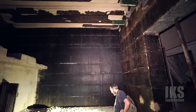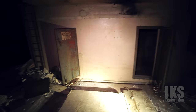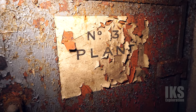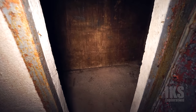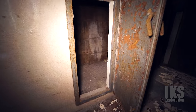It's so black in this room, it's hard to light it. And you've got the doors. On each of these doors, we've got a sign. So this one says number 3 plant. And inside is just an empty room, folks. Paint pots. And this one, the next one, same again.